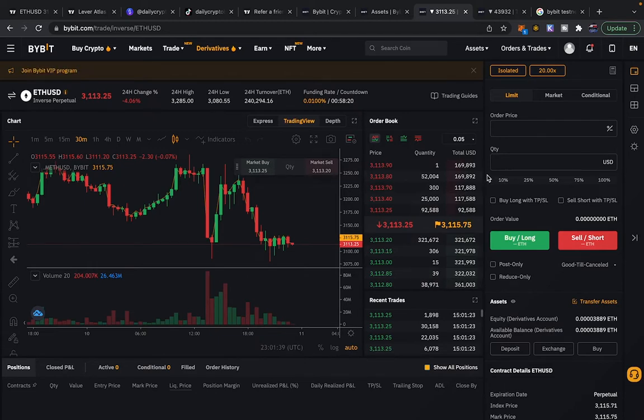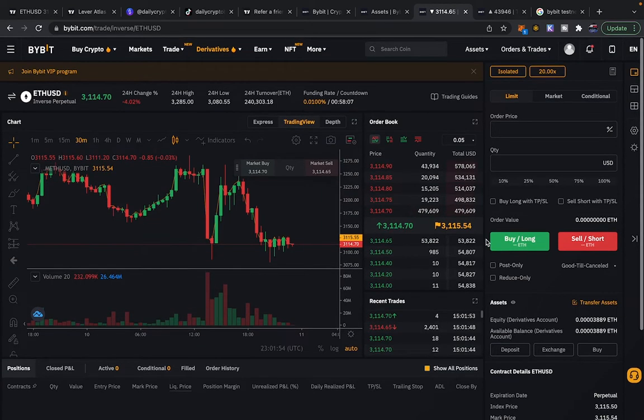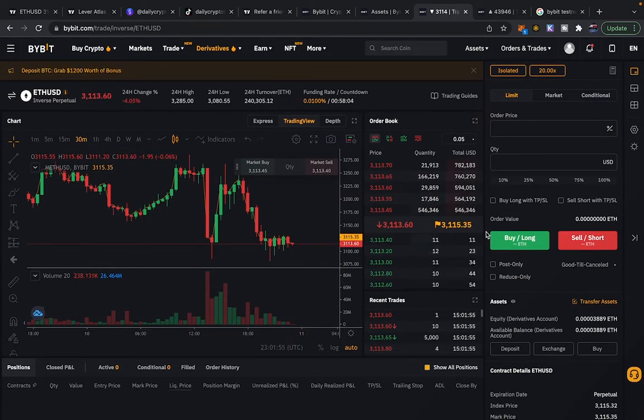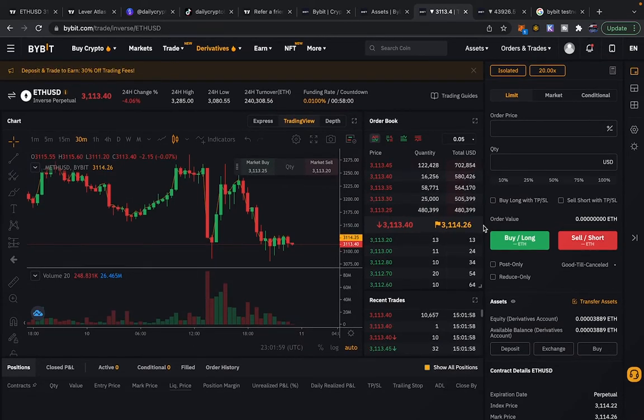So what we would do here, right, we're looking here at the Ethereum chart. This is the current price. It's moving up and down. These are the sells on the order book and the buys on the order book. Don't worry about all that right now. What I would do here, let's say I thought the price was going to, well, let me rewind a bit.